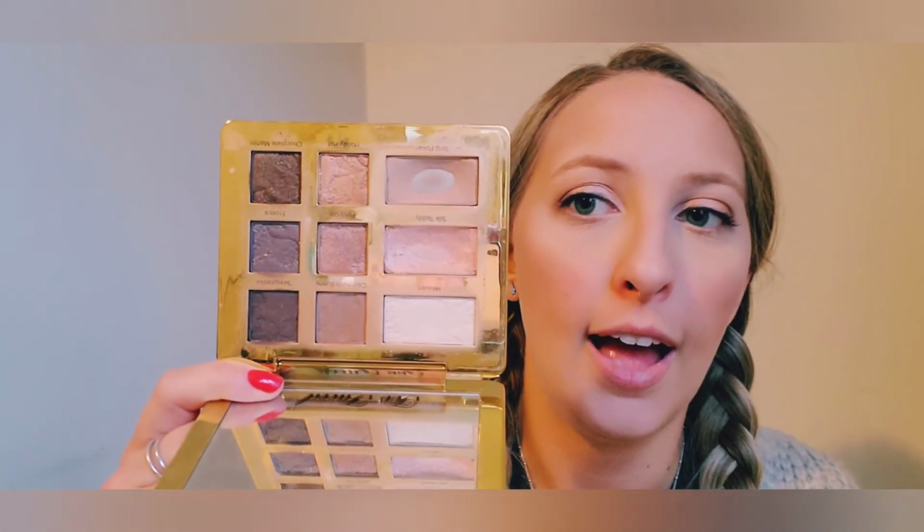I think it just works for so many people. I've used this on a bunch of my friends, showing them how to start out getting basic eye looks and things like that. And it works. I've used this on deeper skin tones as well, and it still looks beautiful. So, yeah. This is probably my most used out of all my eyeshadow palettes. Got a lot of pan on her.